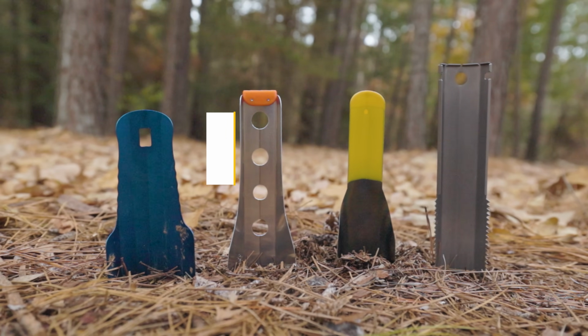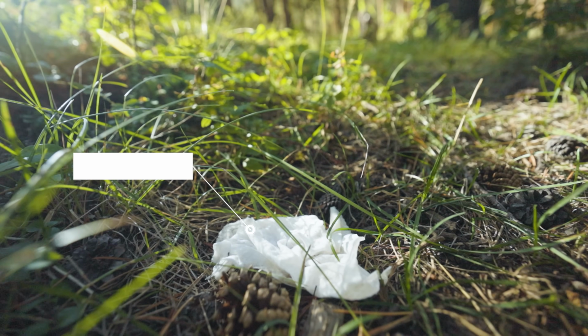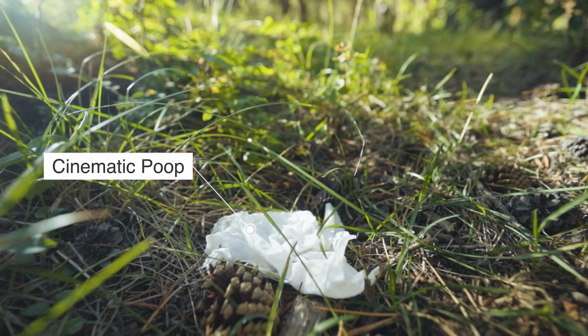And the last thing that you probably didn't expect is a trowel. Look, I know all the things you say to justify not bringing a trowel, like I'll just use my trekking pole or a tent stake, or I'll just put it under a rock. I know because I used to say all those things too, but the reality is we're tired of finding your half-buried feces out on the trail.